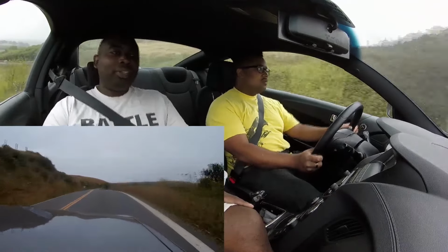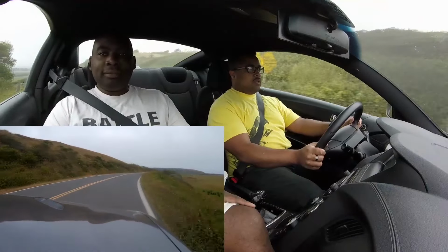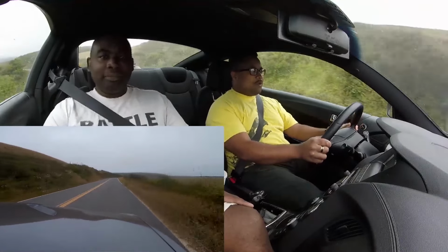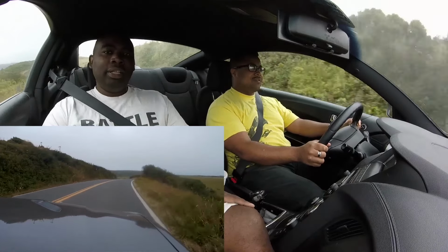So this was about 300 horsepower at the crank when it was stock. Yep, it's nice. But now I don't know the numbers because I need to get a retune, with all the mods that I have on it. What do you think?